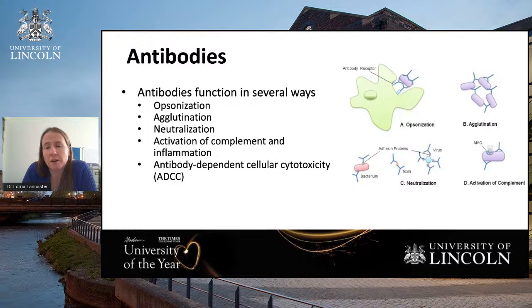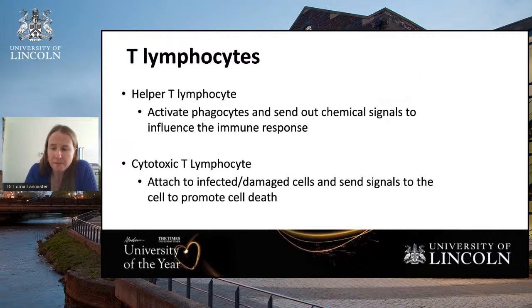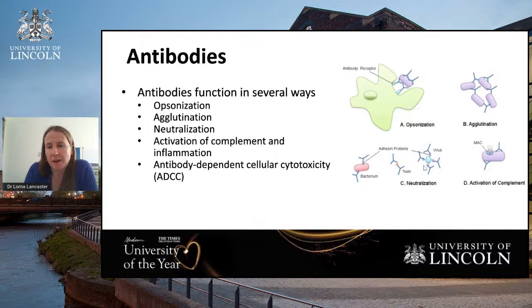Neutralization: this could be antibodies binding to toxins or certain outer membrane proteins. For example, in COVID, the spike of the virus. The antibody binds on and stops the virus from binding onto the cell, or it can bind onto the toxin and stop it functioning. The last one is activation of complement and inflammation. This triggers another mechanism of the immune system to attack the cell and is often used in bacterial or parasitic infections.